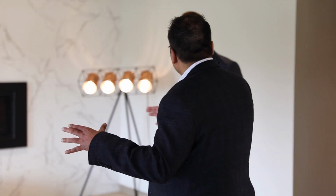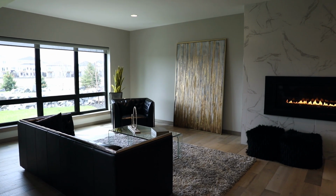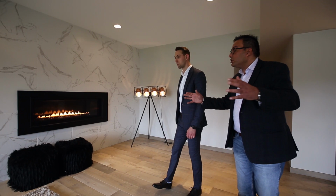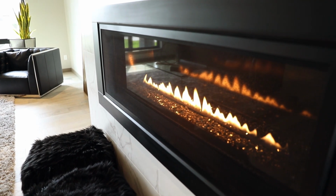Absolutely, I agree with you. This lot was actually designed to have a walkout basement. So that's where people love it. That's where the trend is going. People like to have houses with walkout basements. And this extra space, if you're short of space in this house, which I'm sure you're not, there's a lot more space to have your family and friends over. We did a tile surround for a fireplace, a beautiful linear fireplace.